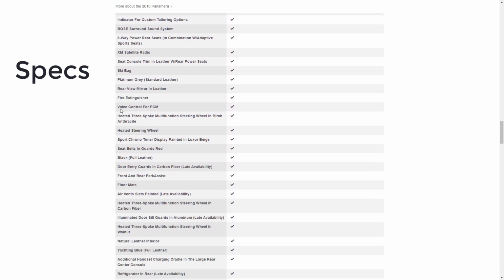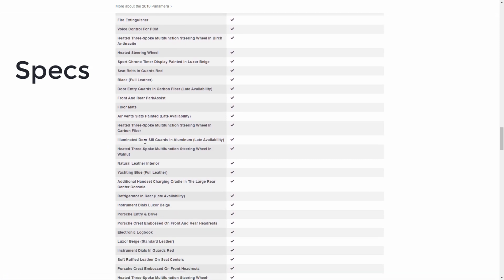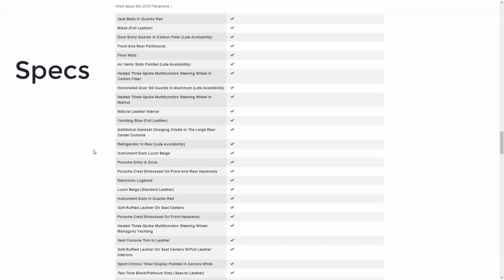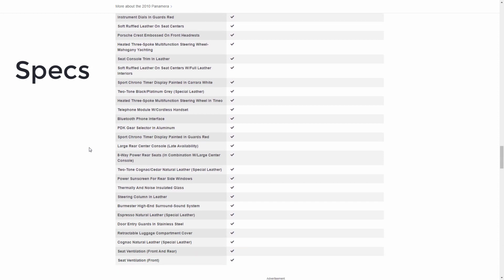There are a lot. Voice control for the PCM, that's Porsche Communication Management. That's their term for their infotainment. Heated steering wheel, all kinds of stuff. You can get those door sill guards in aluminum. You can get natural leather interior, yachting blue leather interior. I mean, the list goes on and on and on. I mean, literally on and on and on.